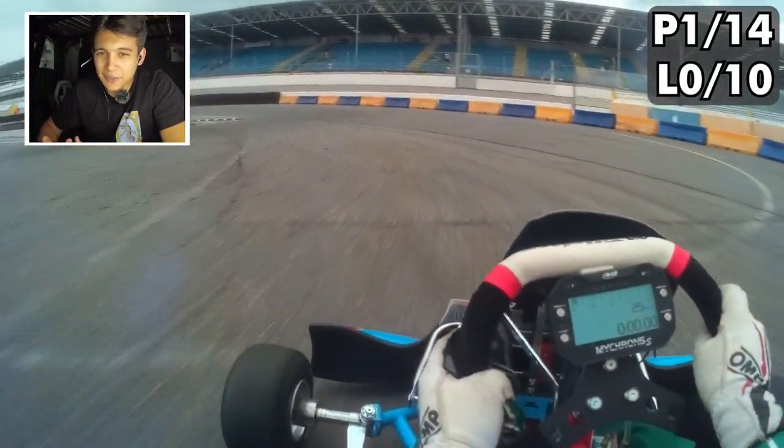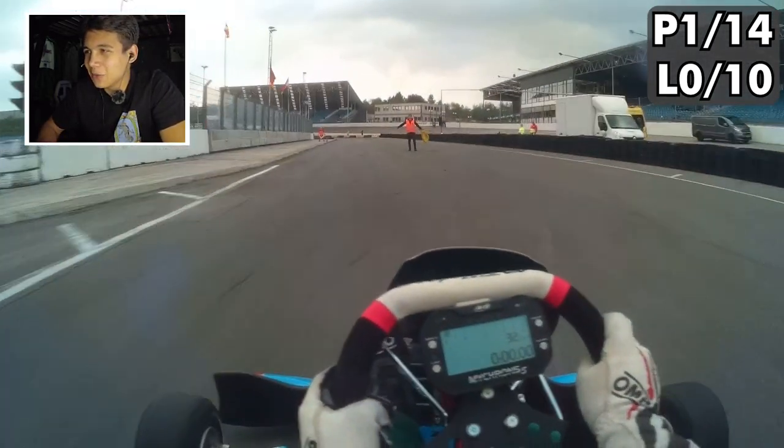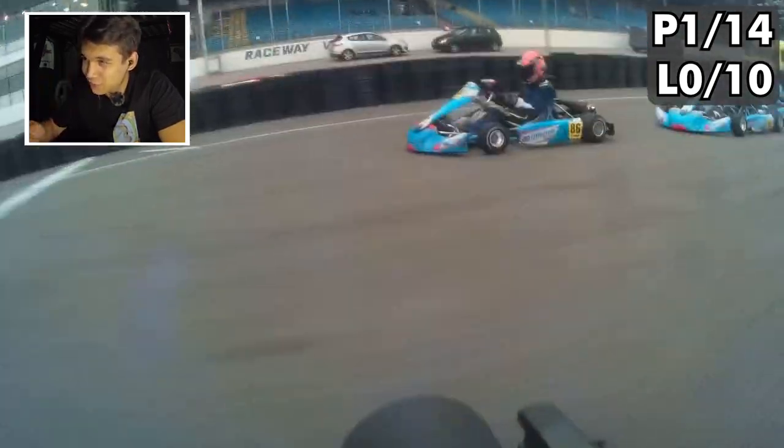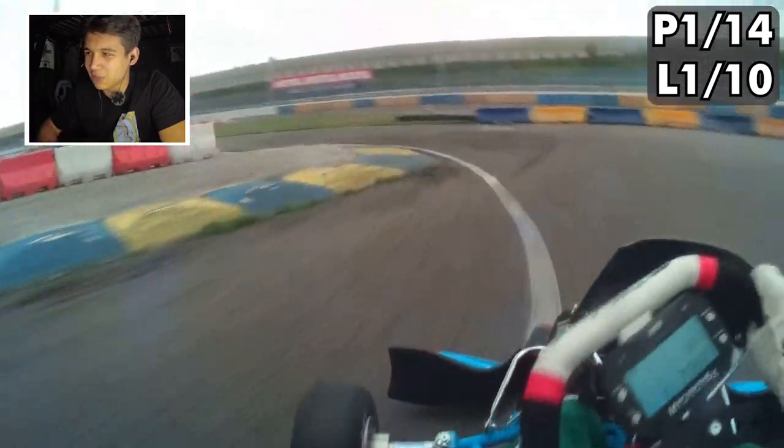So guys, heat 3, very, very exciting, because it's actually forecast to be raining right when the start hits. We roll onto the grid now, the flag drops and away we go, and already you can see the drops of rain are starting to drop onto the visor.